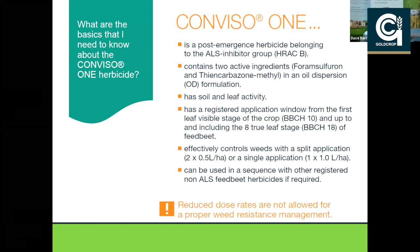So what's very important is that it has soil activity, and it also has foliar activity. So it's giving you the same sort of package as we get with the conventional chemistry. It has a residual effect, at least as long as what you'll get from the normal programs that people are using. And then from a crop point of view, it can be used in the crop once the true leaves arise, up until 8 true leaves, that's the window for use. And that's the window that you need to use in any way in order to get control of the weeds.